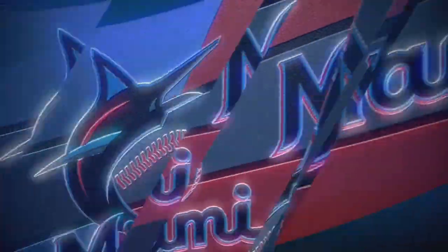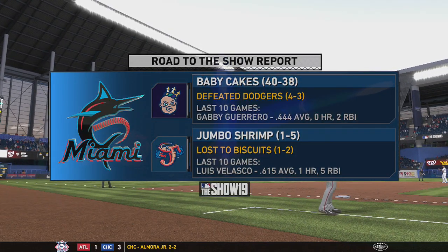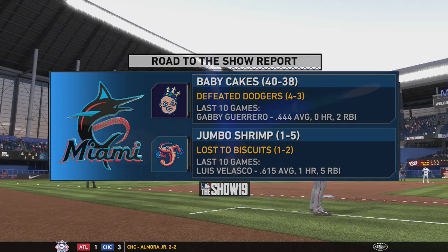Good time now to check out the Marlins Road to the Show report as you see a couple of players in the upper levels of the minors that have been making waves as of late.